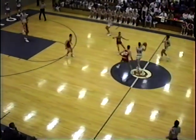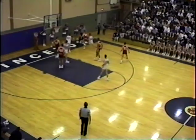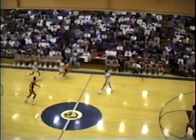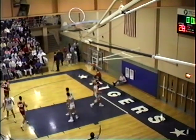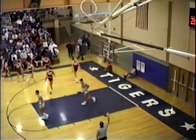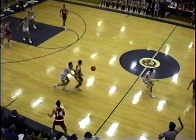10 seconds remaining in the quarter. McDonald from the long range jumper doesn't go. Fight for the rebound. Pass comes to Garland. Garland at half court for Peterson. Lets it fly. Banks it in at the buzzer. A 3-pointer will tie it 28-all. First half. Roger Lowe remains seated on the relatively foul-free ball game.